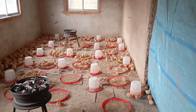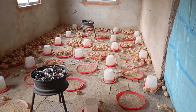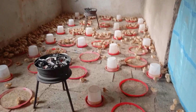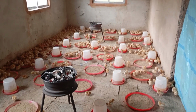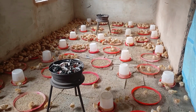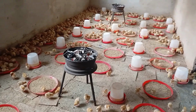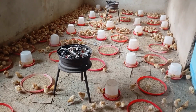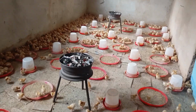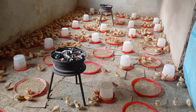And someone will say, is this charcoal pot not too high? No, we prefer to use this particular kind of charcoal pot for pullets, because pullets tend to fly. They like to fly. So we don't want a situation where they fly onto the charcoal pot and get themselves burnt. So we don't like to use the smaller ones.